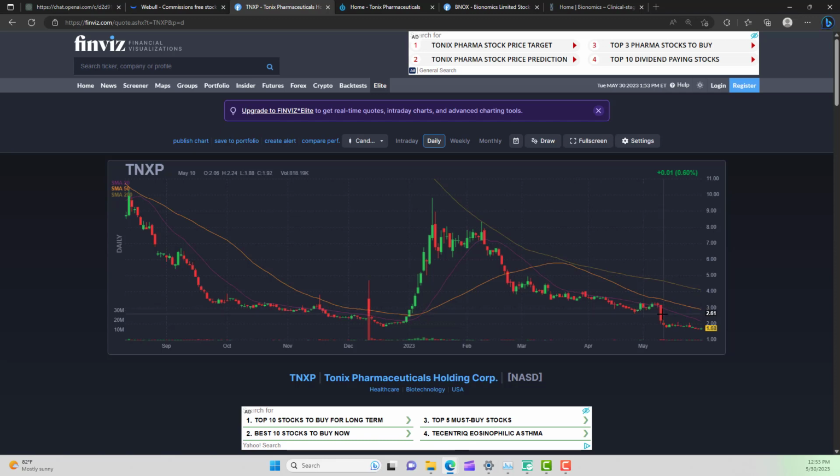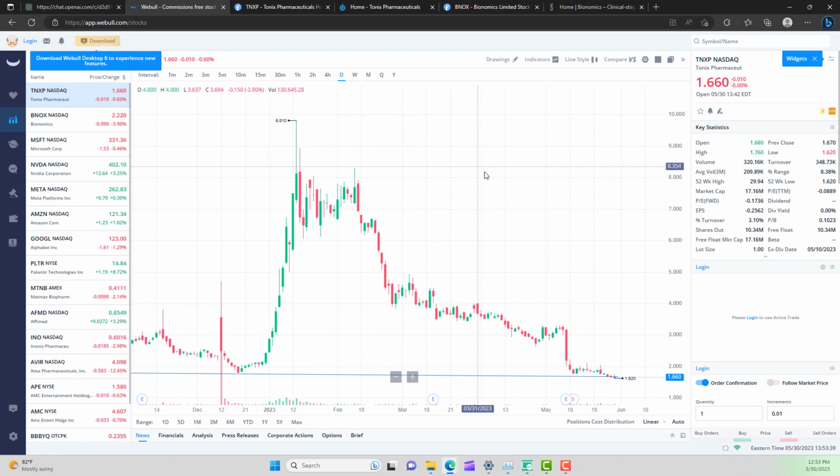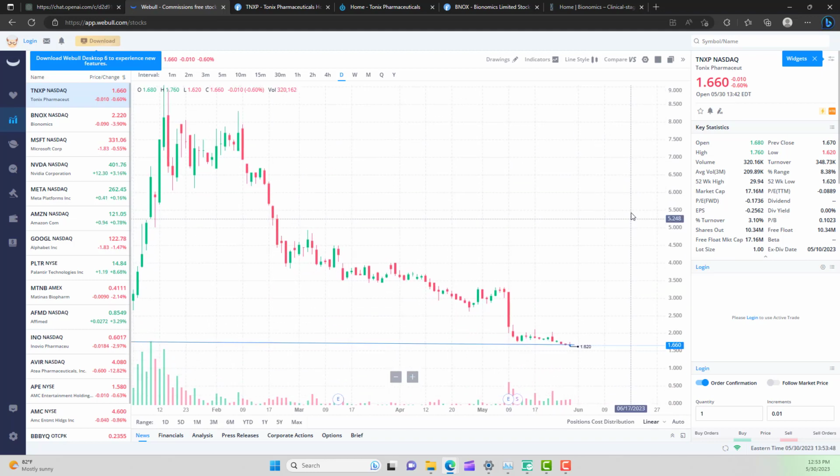So definitely be on the lookout for that. But now let's go over and look at the detailed breakdown of what are some key price point levels we need to watch out for, price targets, and what could potentially happen once we get this announcement that's going to be coming up pretty soon.